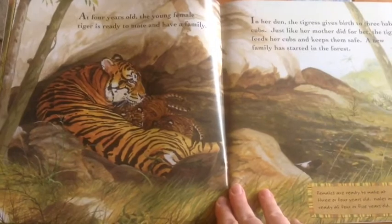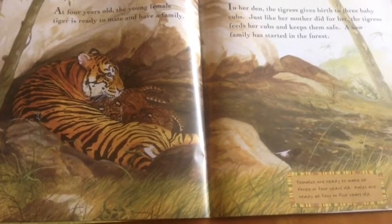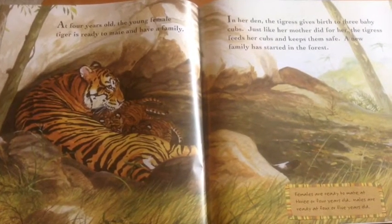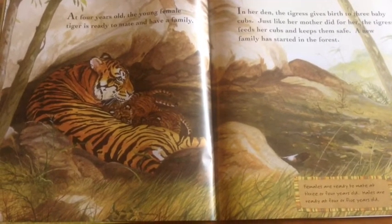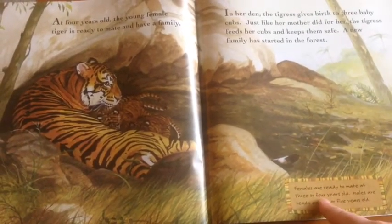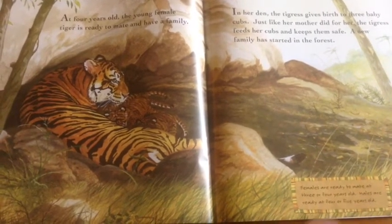At 4 years old, the young female tiger is ready to mate and have a family. In her den, the tigress gives birth to 3 baby cubs. Just like her mother did for her, the tigress feeds her cubs and keeps them safe. A new family has started in the forest. Females are ready to mate at 3 or 4 years old. Males are ready at 4 or 5 years old.